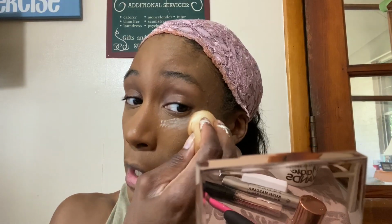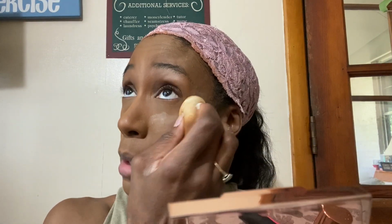And look how nice that looks. Wow. I wasn't expecting it to look that nice. I don't know what I expected it to look like, but it's looking like a high-end powder we just stuck under your eyes, and some $10 Maybelline.